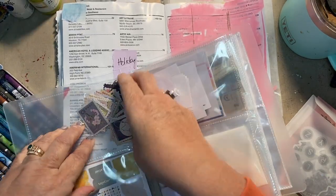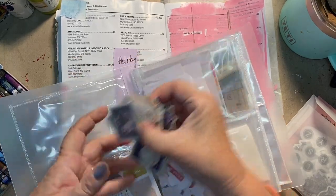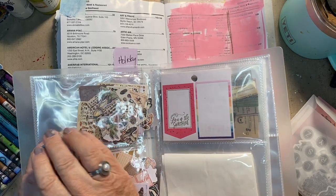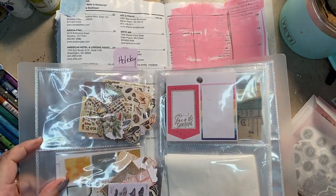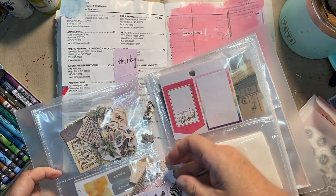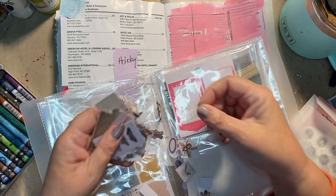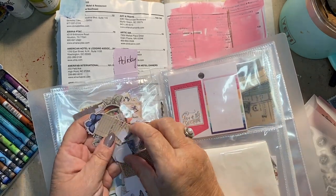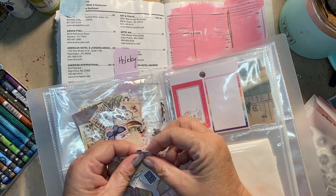Oh, there's a bunch of stamps. I don't know what I'm going to do. This might end up just crazy. Aha! Here are some specimen things from Tim Holtz, I think. Little ones, and tags and things, like specimen tags.